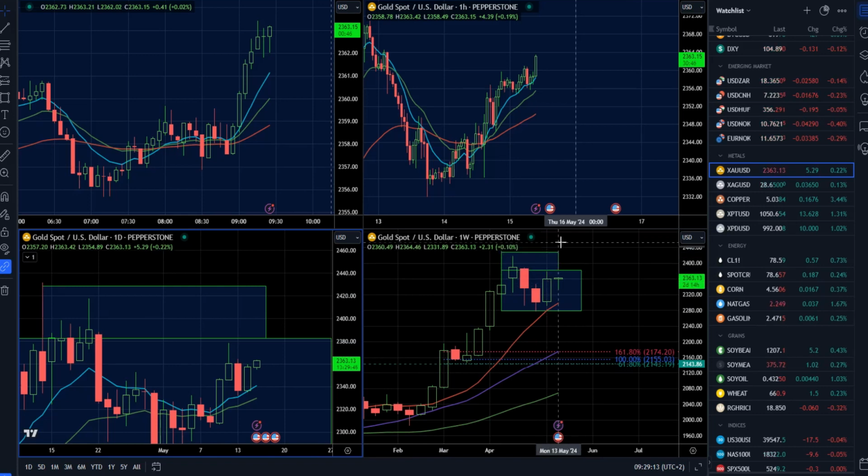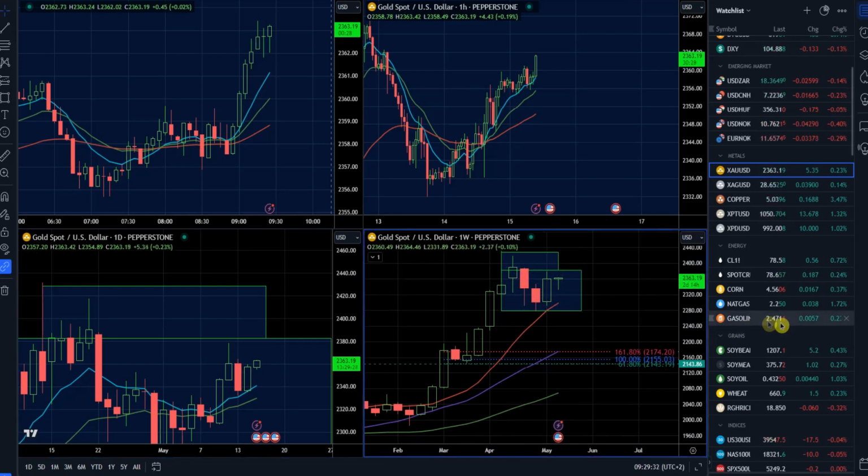So I would like to see a potential breakout of this consolidation, and for this kind of breakout of this multi-week consolidation, we will need some kind of the big event which can bring lots of volatility and some kind of catalyst for the market to get away from this multi-week consolidation.